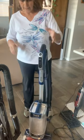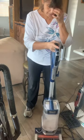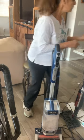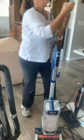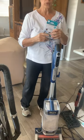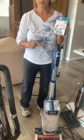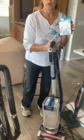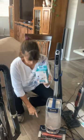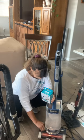Okay. Now, to start this, the other amazing thing that came with this particular model that isn't on any of the other models is this guy here. It's an odor neutralizer. So if you have pets or whatever, you know that sometimes the filter starts to stink because your dog got wet and was stinky or whatever. I mean, it happens. So right down here, there is this nozzle for the odor neutralizer.